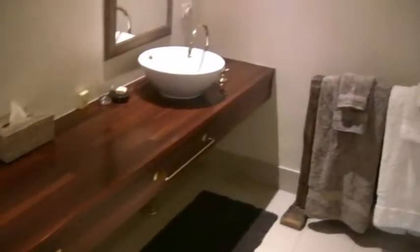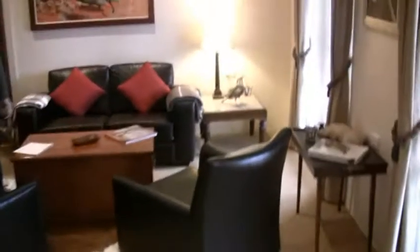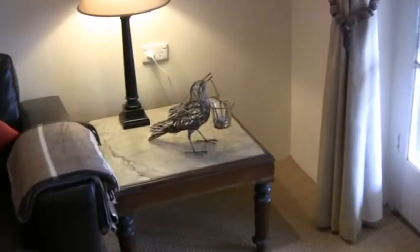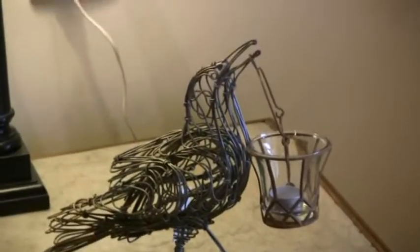Hello, welcome to Flinders Ranges National Park. This is made by someone in New South Wales, and it's old fencing wire, and it's a magpie, an Australian magpie. It's made from one piece of old fencing wire, and it's a work of art, but it's also recycling old material.